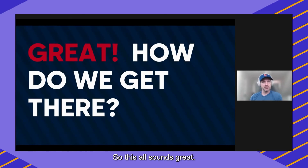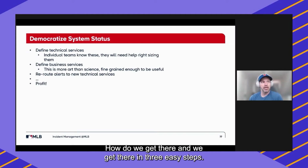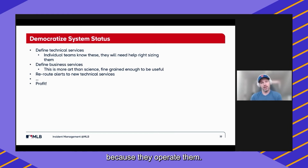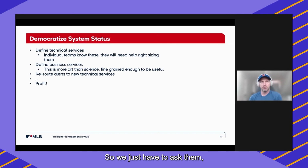So this all sounds great. How do we get there? And we get there in 3 easy steps. We have to define the technical services. This is actually not that hard because the teams who created the balls of mud for their alerts to arrive at actually know what their technical services are because they operate them. So the team that has 100 technical services knows what those 100 technical services are because they write the code for them and they deploy them. So we just have to ask them, which is great.